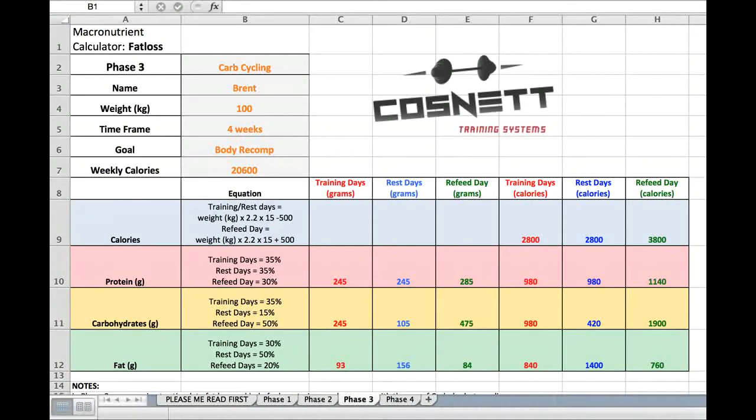So why would you want to do a carb cycling diet? Well, two big things for me. One is insulin sensitivity. That's how well your body responds to carbohydrates. If you're just having a set diet and your carbs are the same every day, your insulin sensitivity tends not to be as good. Having it cycled like this allows you to have more carbs, and also you can stack it around your training, which means your performance is going to be higher. So basically, your carb intake matches your training load.